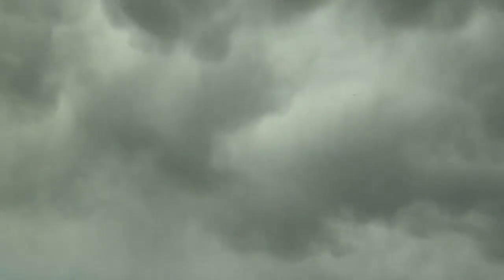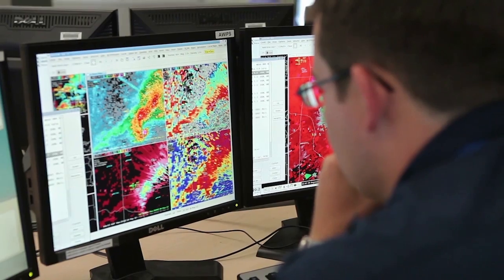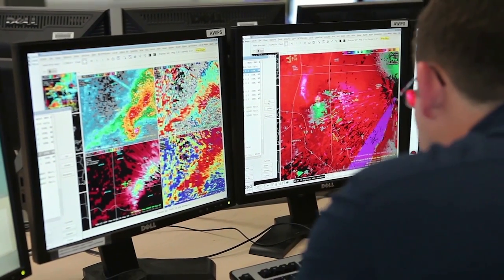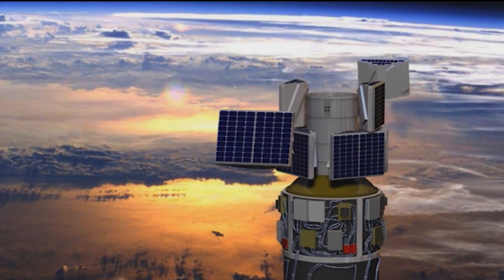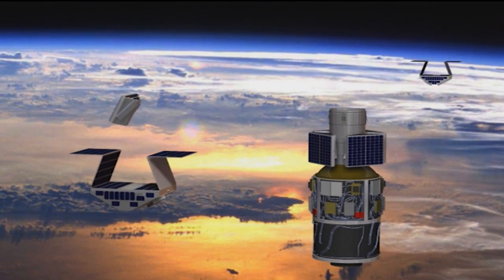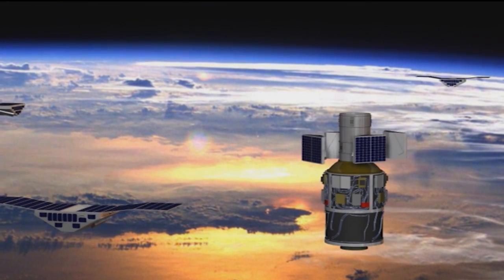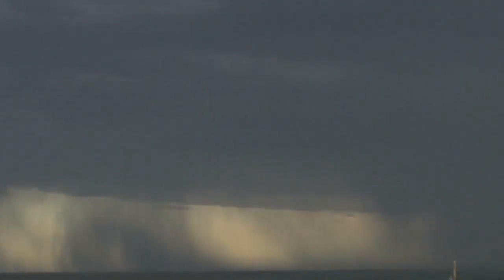Hurricanes are one of the most destructive forces in nature. Accuracy in tracking and forecasting these storms has improved in recent years, but it's still difficult to predict how they will intensify. A new NASA mission using 8 small satellites soon will help meteorologists better understand and forecast how tropical cyclones, typhoons, and hurricanes grow.